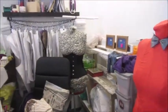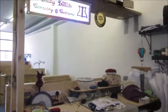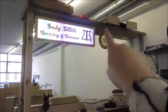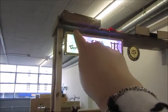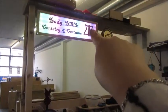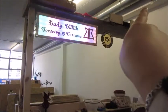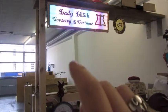So this is my space. If we start from up there, this is just some shelving, with a couple of bits of packaging, so there are boxes up there, and a couple of my bigger projects live up there. The Thor outfit and the Firefly dress live on top of there. They're at home at the moment because I was doing photo shoots, but I will bring them back and put them up there.